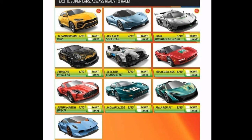But I always have the same reaction to new models that come out. I always love it. The Yesco, yeah, man, that's really good. The Speedtail is cool, and the Urus is very nice. Out of 10 for the general exotic series, I would say like 8 of 10. But then each individual model will have a high ranking.